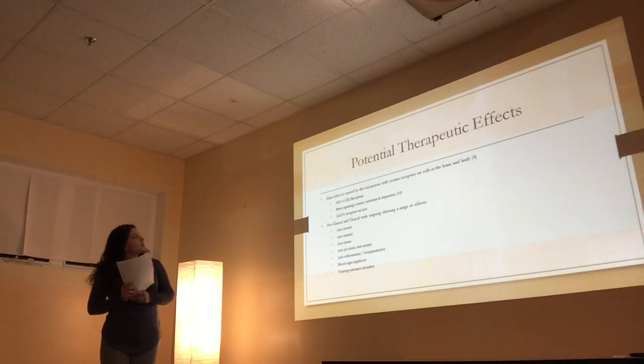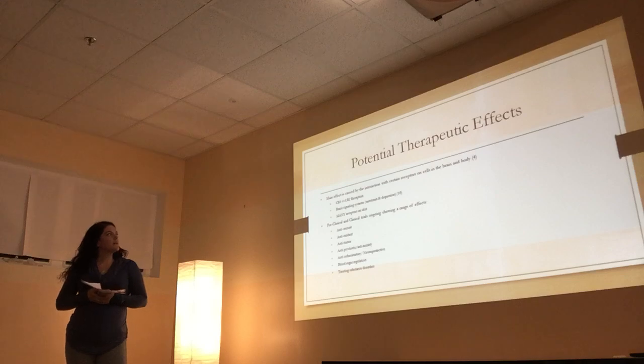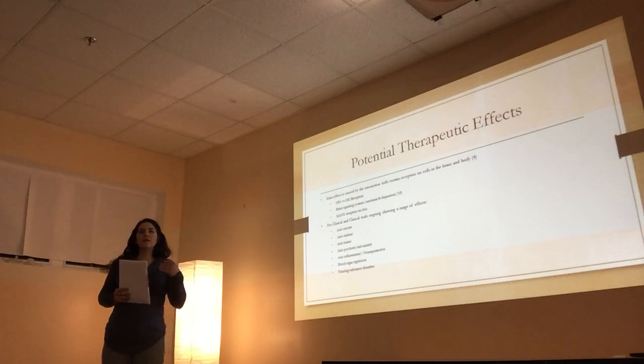So sorry, this is a little small here, but the potential therapeutic effects of CBD are caused by mainly the interaction of CBD with these CB2 receptors. There's also CB1 receptors. The CB1 receptors are found mainly in the brain and on neurons and glial cells, and the CB2 receptors are in the immune system.